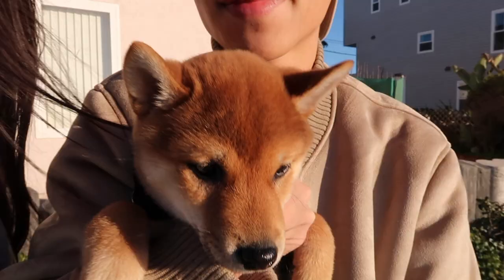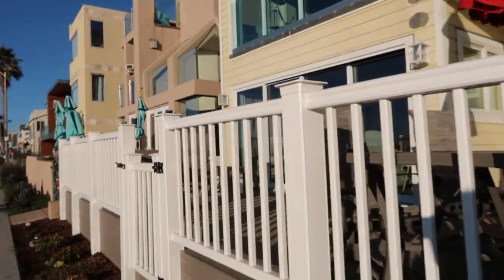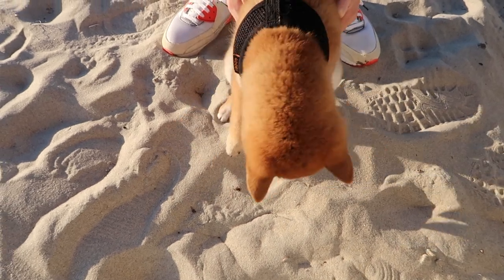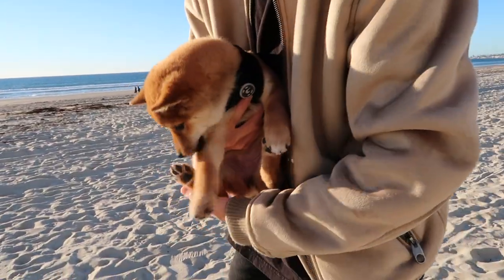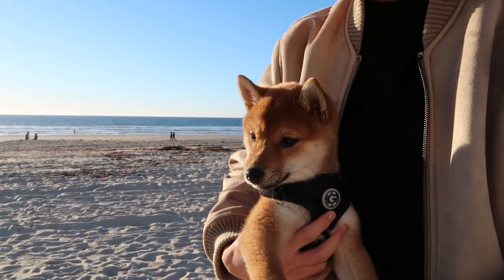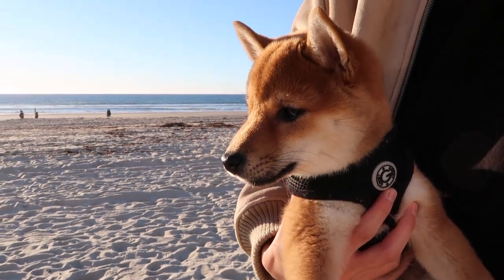It's Hoji's first time seeing the ocean. So exciting. Sand. Hoji's first time in the sand. She's like, what the heck? Okay. Scary, huh? Dirty. It's a dirty sand. Alrighty, okay. Heart rate is going up. Yeah, I'm sure. She's so excited right now.